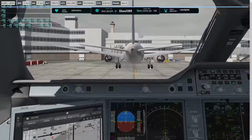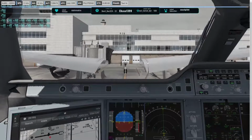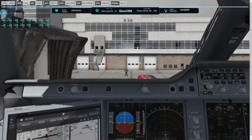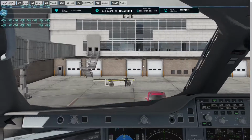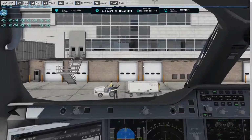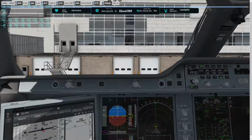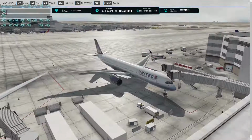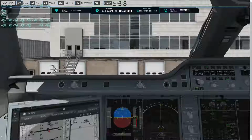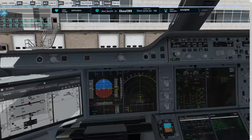Traffic level is usually pretty good about having these airplanes disappear, except the gates get screwed up, but yep, that's what I thought. So the gates will expand, slide down, slide through that.